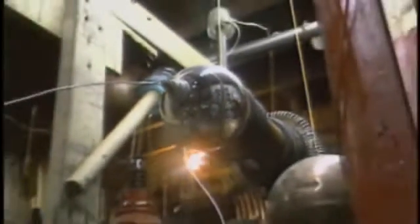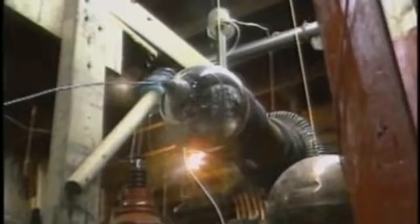Mm-hmm. Let me ask you, the experiments that you're doing here, does that recreate the Hutchison effect, or is that only done at an industrial lab? Well, no, here the original Hutchison effect is created, but not on such a dynamic level as in the industrial spaces because of the problem with power. Not enough juice around here, huh? Not enough juice in here.